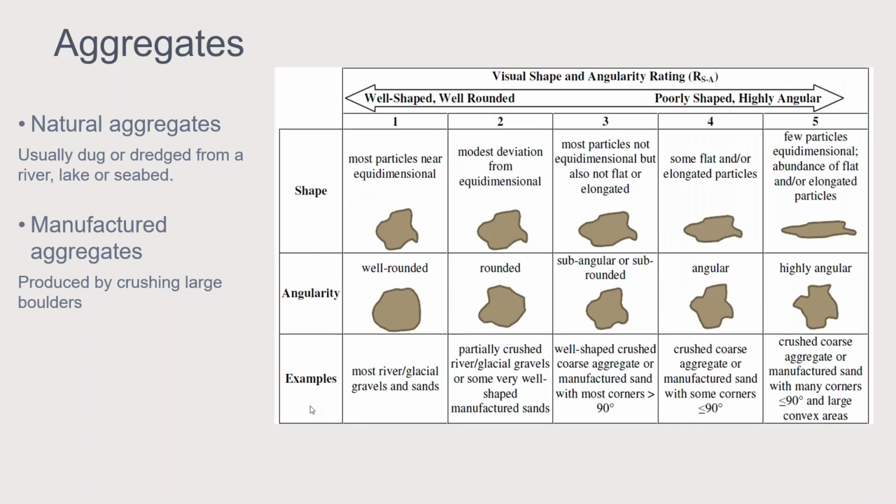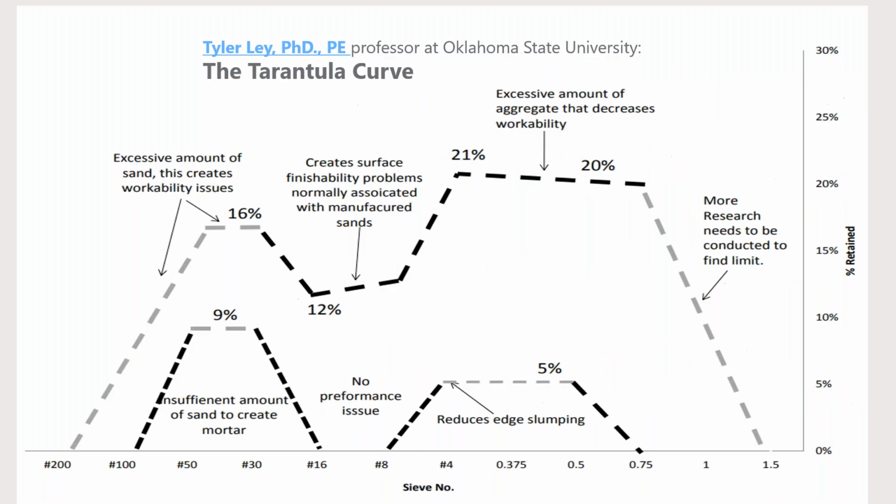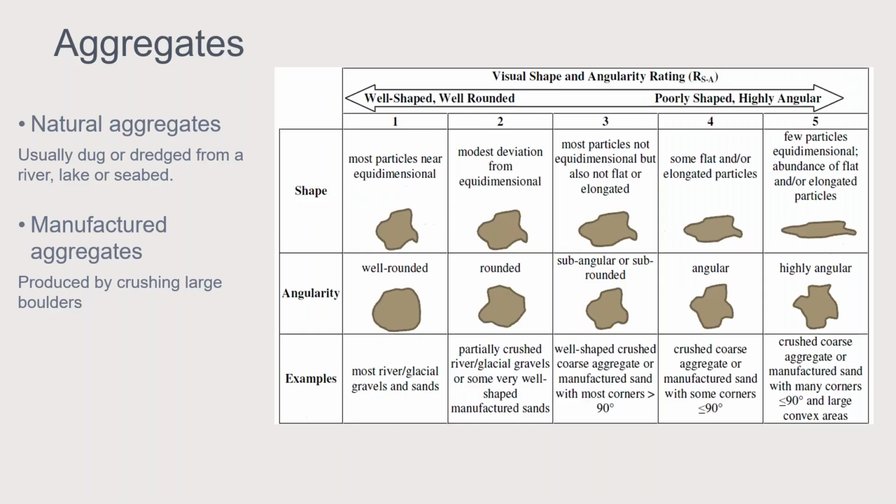And one other thing to look at is that just because something falls within your gradations doesn't mean it's still going to perform. You can have the same rock sizes, but if the rocks are flat and irregular, yet fall within the same sieve analysis, it will not perform as well. Something well-rounded, more cubical, is going to work great, but something flat won't.